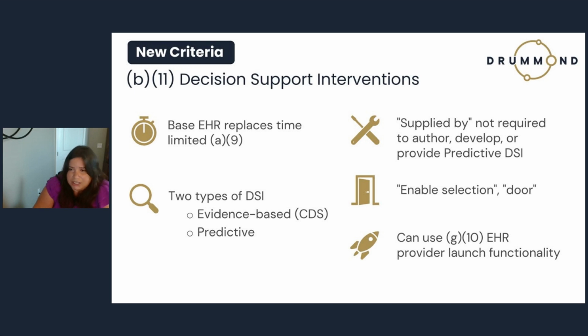Evidence is largely a carryover from the A9 clinical decision support criterion with some new functionality that's been introduced. Predictive has really drummed up quite a bit of confusion and discussion, and many of you have come to us asking, do we really need to provide the predictive decision support functionality? If we don't currently supply predictive DSI, do we really need to comply with all of the B11 requirements? Are we exempt?